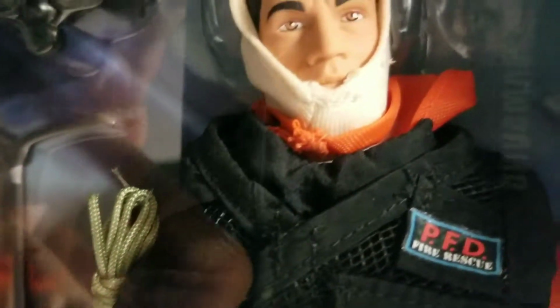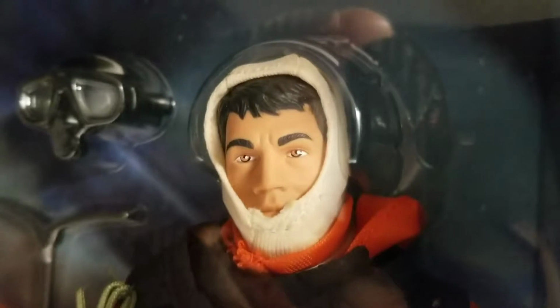Get in close for you. The suit is just gorgeous. Just beautifully done. Just trying to get every angle for you. Collectors like the close-ups.